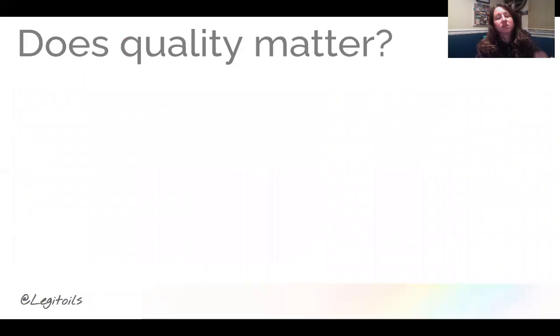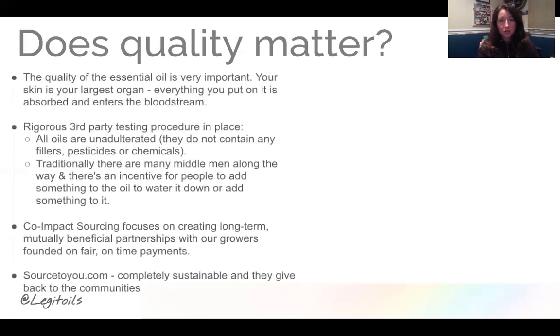So does the quality matter? Many of you may have essential oils or have been exposed to them before, so you think, all right, whatever, it's just a nice smell. So what's really the difference? But there is a lot more behind the actual potency and the purity of the oil. You need to know what kind of research goes into determining what is inside these bottles to make sure that it is not filled with synthetics or artificial fragrance, things that can be actually harmful to our body versus helping us.